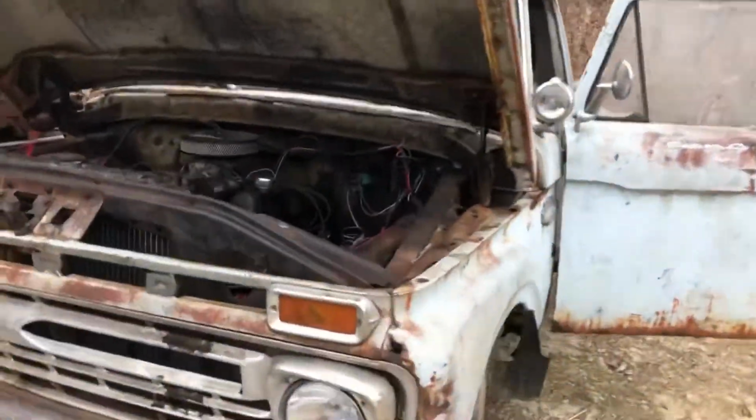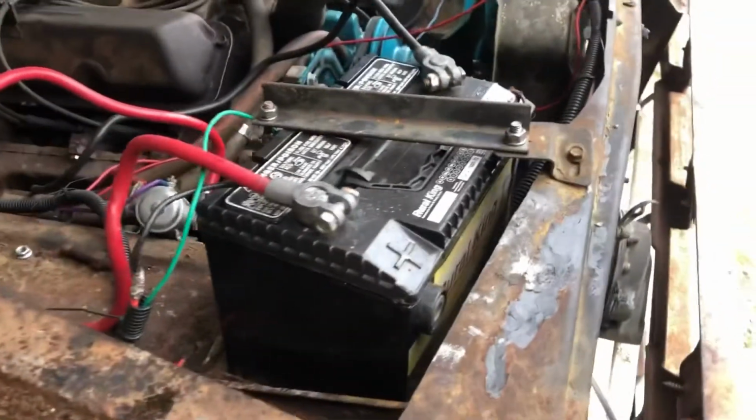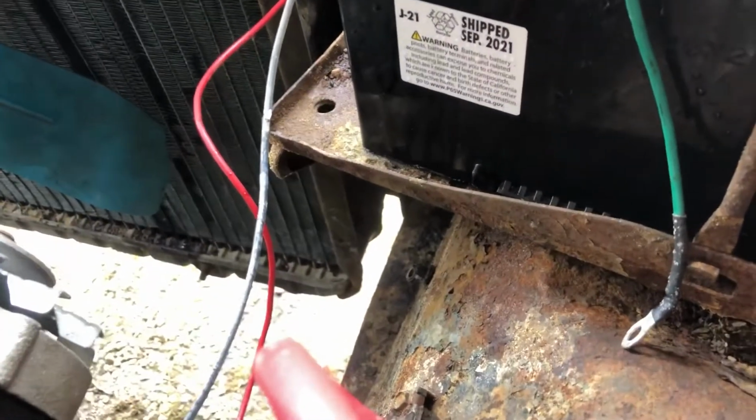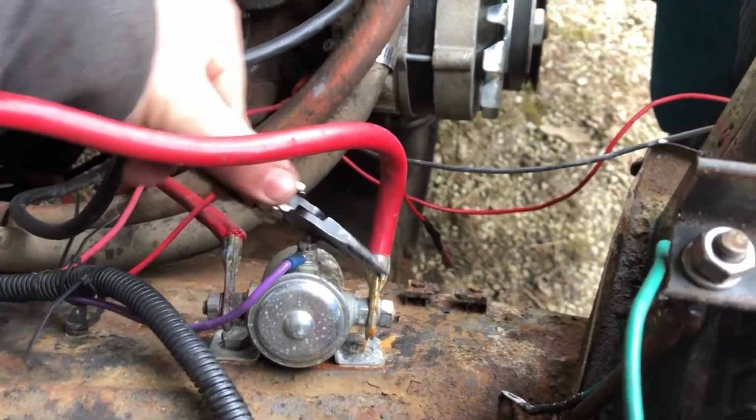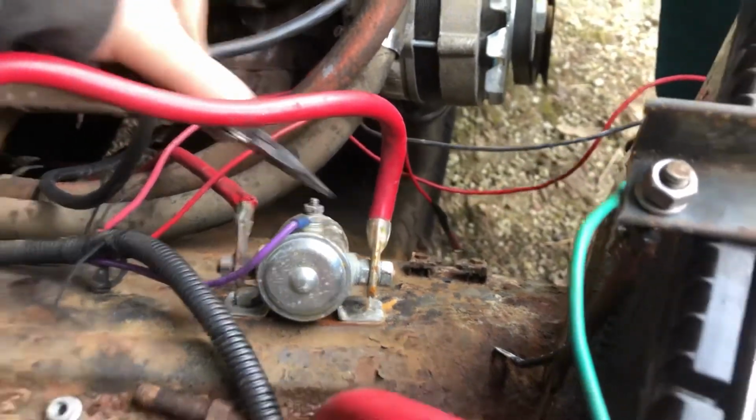Alright, let's get you in here. Look at that beautiful American V8 352 Ford Edsel. Got this Rural King Gold battery. Just look at that. Shipped September 2021. And we'll just arc the solenoid out here with the good old Leatherman. Barely even sparking, not a chance.